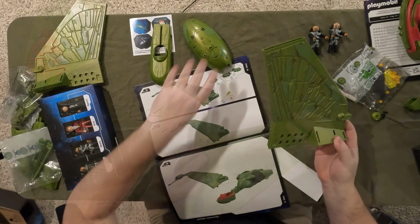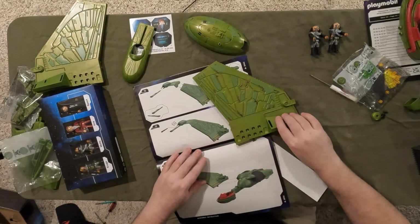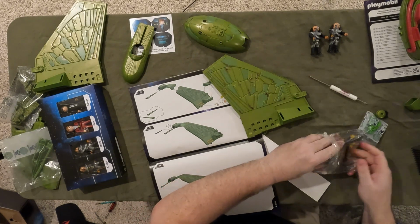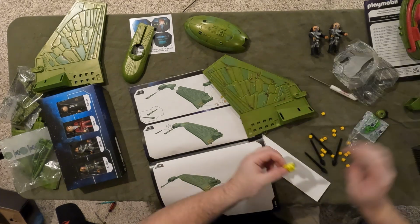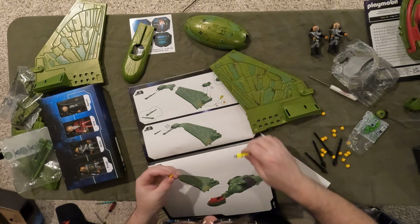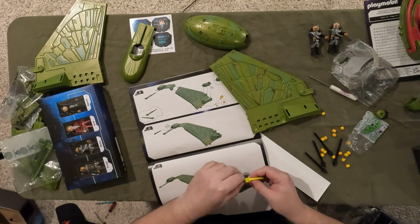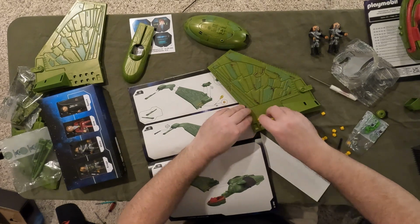Wings. So we've got little yellow pieces. Okay, so this is what this tool is for. Here are the yellow pieces. This neat little tool is to get these in the right places. Let's see. It looks like there's a thicker part at the bottom. Maybe that's how that works. Okay, so there's a couple, and we'll just do it this way, I guess.